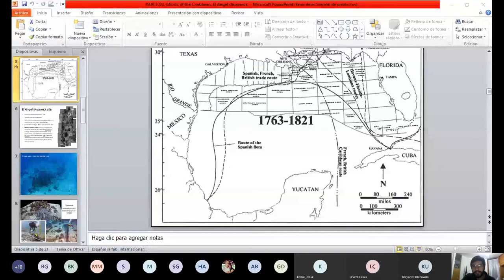As you can see, historical sailing routes have been documented for this time, from the modern era, and Chinchorro Bank is almost on the track of this sailing route. The El Angel shipwreck site is located at a maximum depth of 12 meters in a tropical coral reef environment.